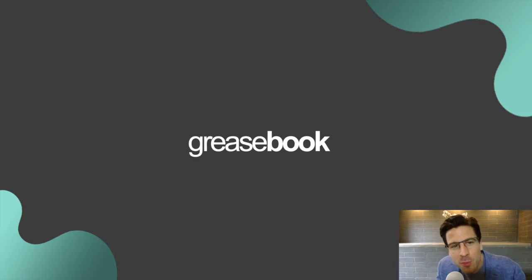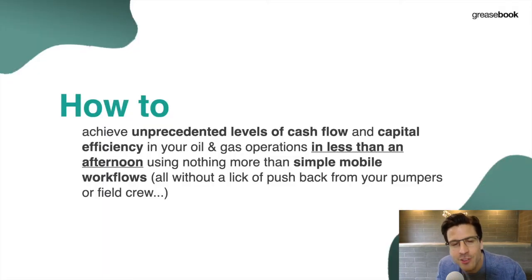So, this brings me to our topic of discussion today, which is how to achieve an unprecedented level of cash flow and capital efficiency in your oil and gas operations in less than an afternoon, using nothing more than simple mobile workflows, all without a lick of pushback from your pumpers or your field crew. So here are just a few examples of the kind of return on investment we're achieving for our clients.